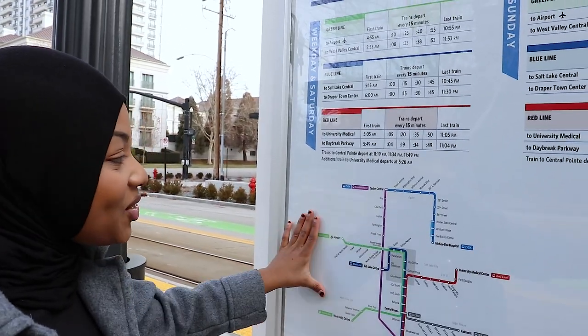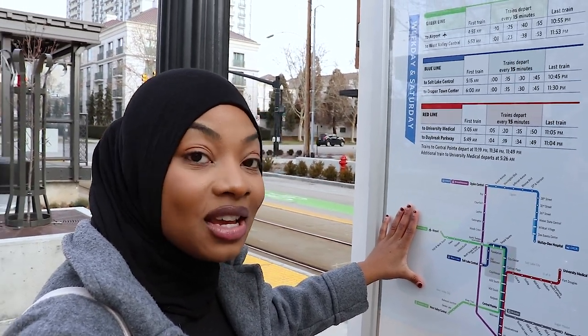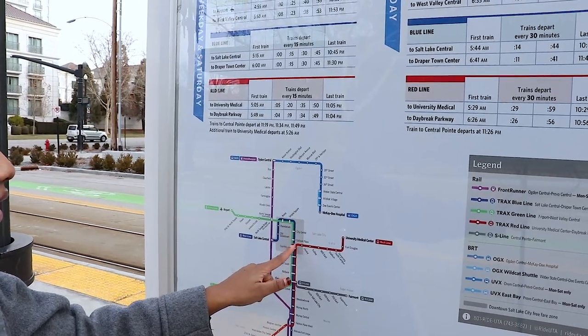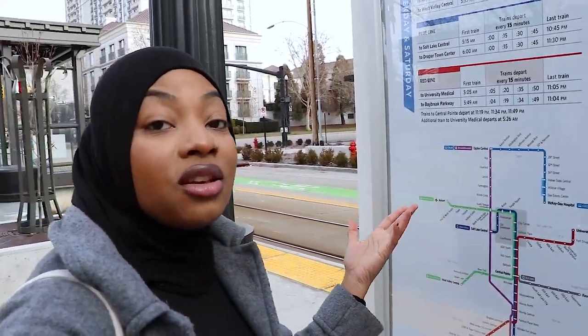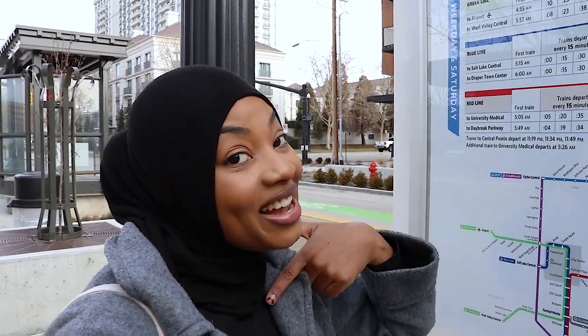Let's move on to the map. The map is actually color coded by the tracks and where they're going to be taking you. As you can see, they have the red, the blue line, and the green line. And these are the routes that the tracks are going to be taking you to. So let's look at them and find out where we are headed today.